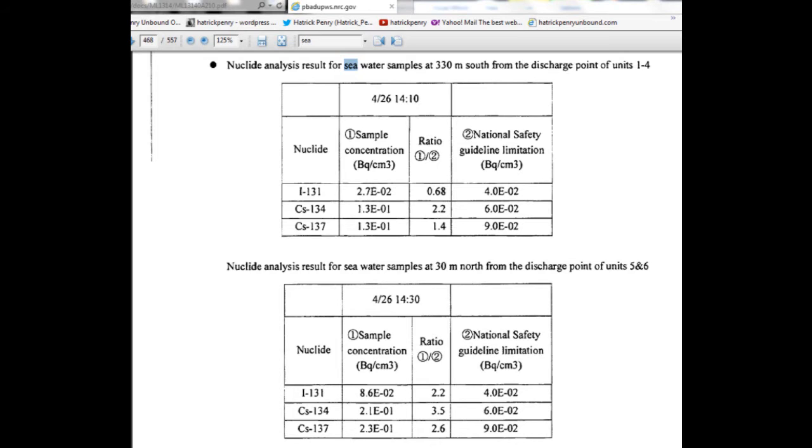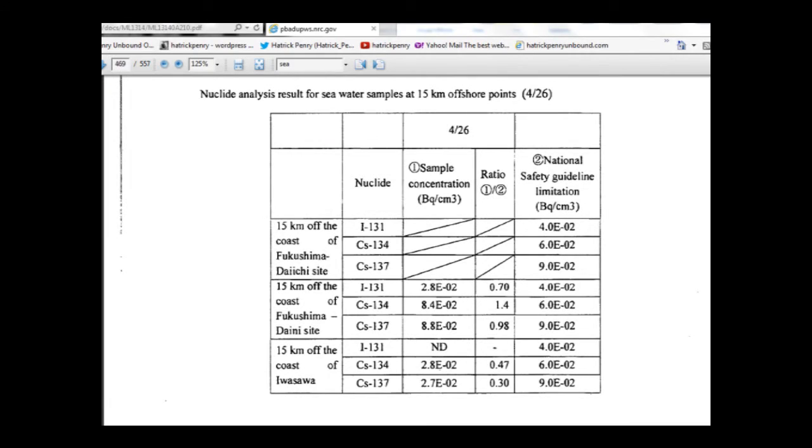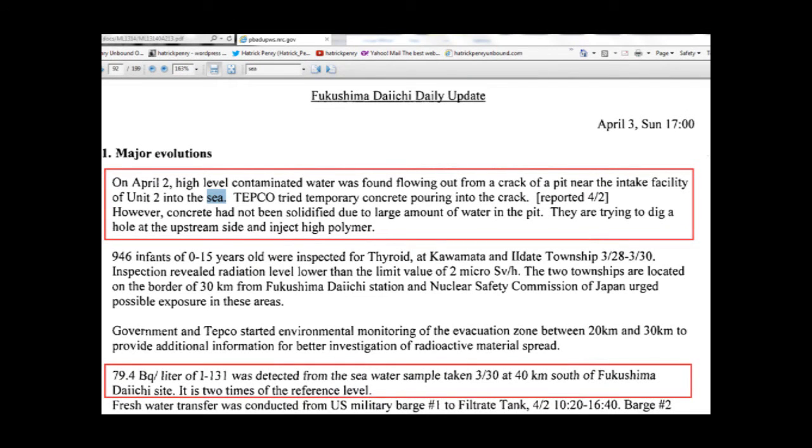This next one, nuclide analysis result for seawater samples at Unit 2 screen. Very similar to the others, and it shows you again they're sampling in the seawater and they are getting positive hits back for radioactive substances in the water. Here's another one, a nuclide analysis result for seawater samples at 15 kilometers offshore points and a date of 4/26. Very similar to the other charts. Again, what's important here, iodine, cesium, testing offshore 15 kilometers, and they're having positive results for radioactive nuclides in the seawater.